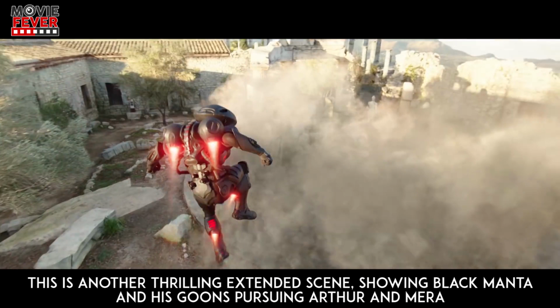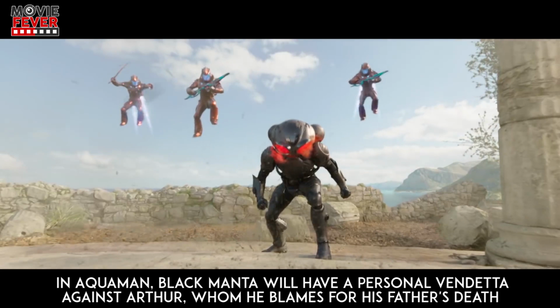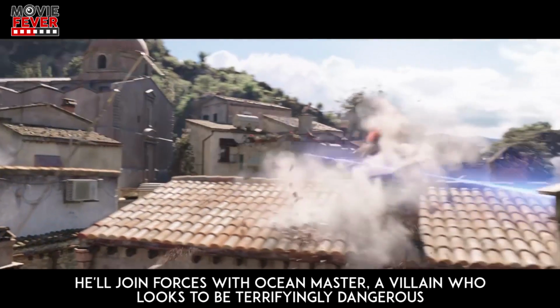This is another thrilling extended scene, showing Black Manta and his goons pursuing Arthur and Mera. In Aquaman, Black Manta will have a personal vendetta against Arthur, whom he blames for his father's death. He'll join forces with Ocean Master, a villain who looks to be terrifyingly dangerous.